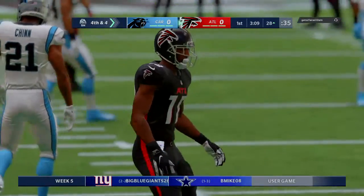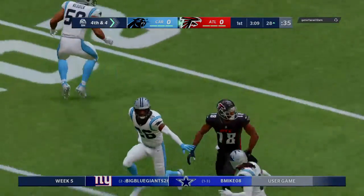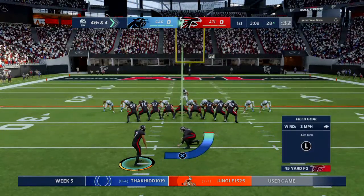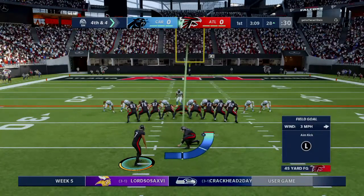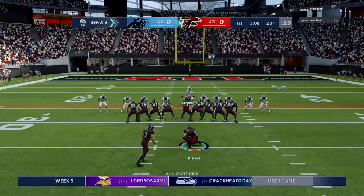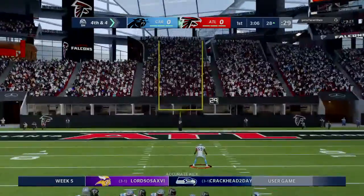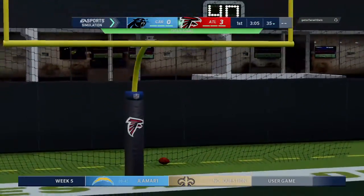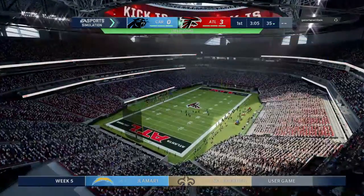And now since it's 4th down, that should set up a field goal situation. And a nice sigh of relief defensively to be able to hold them to 3. Field goal. A 45-yard attempt. And this one is right down the middle. And the Falcons are out to a 3-0 advantage.